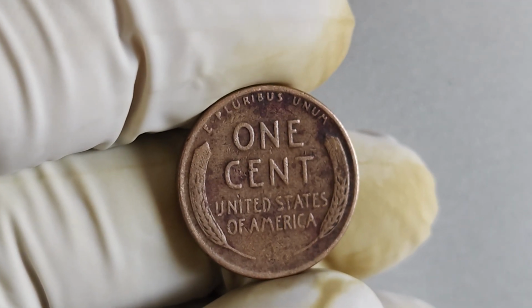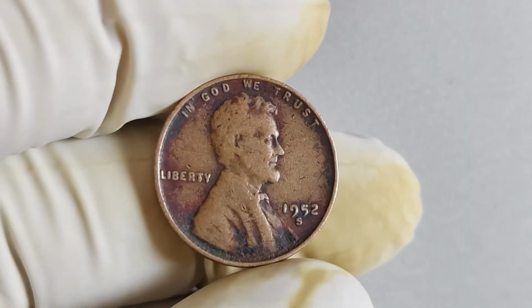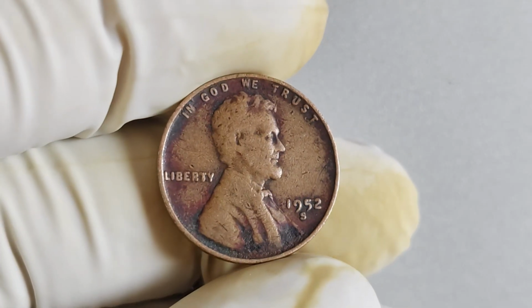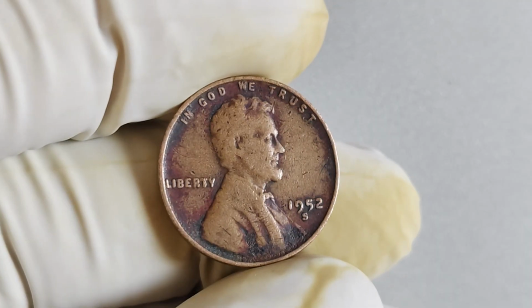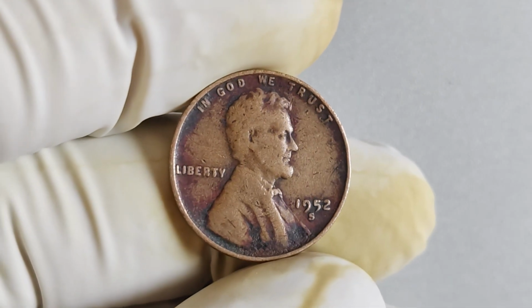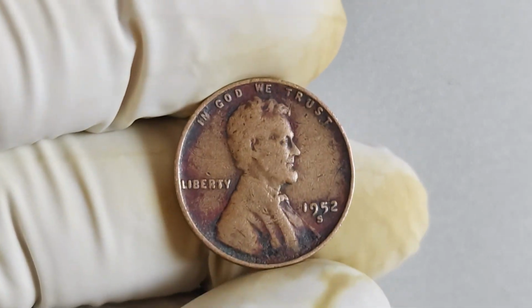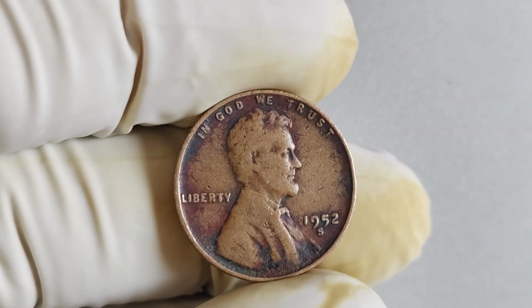You'll want to get it graded. That can cost you a bit, but trust me, it's worth it. If it comes back as MS 67 red or higher, congratulations. You're sitting on a fortune. Auction houses like Heritage or Stack's Bowers love these coins. They'll help you sell it to high-end collectors who treat coins like gold bars. Some of these buyers are big-time investors or museums.